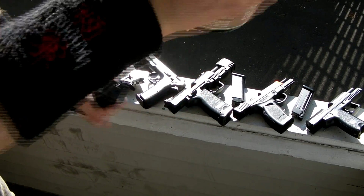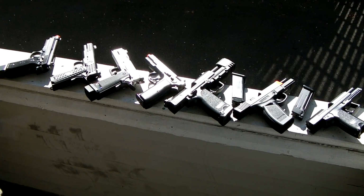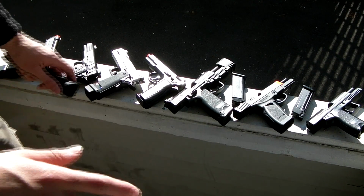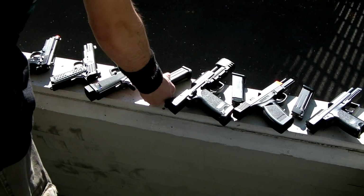Well, what does that mean? That means that moisture is going to collect on the gun and the magazine faster and then slow it down. Portland's about the worst place you could be if you're wanting to use gas blowbacks, and that's why.